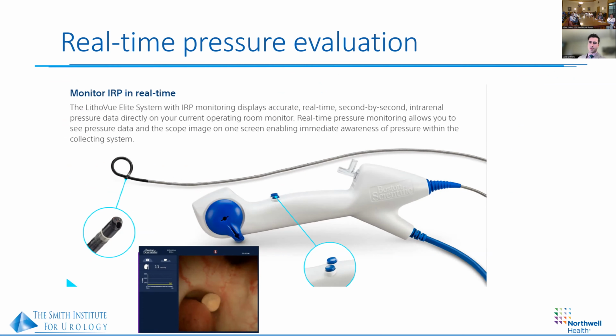But of course, it's not PCNL, but it's an interesting example of where our industry is moving, where we're getting newer technologies now to be able to monitor these things. And so that, of course, will open up a whole other field and avenue for us to begin researching and analyzing.